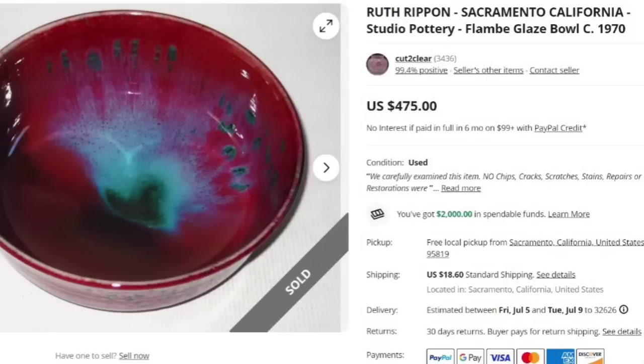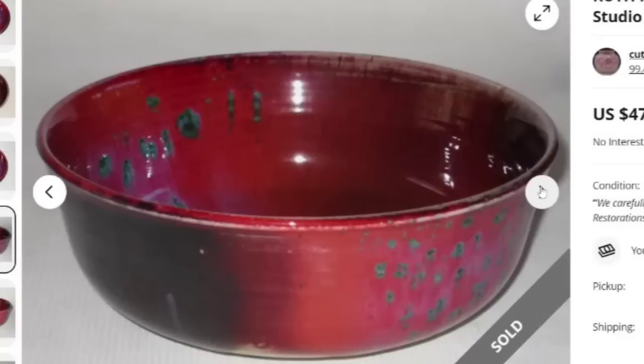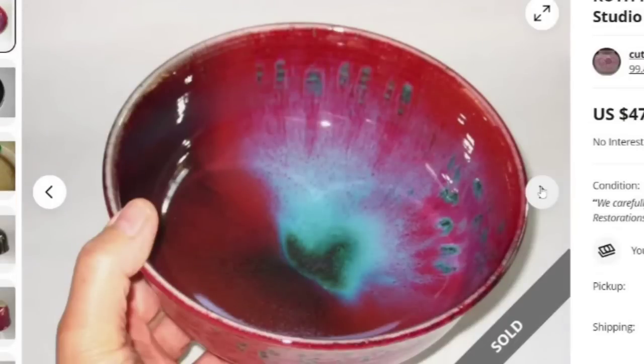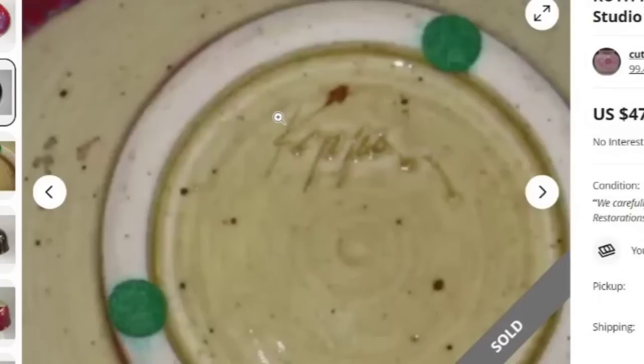Now, I would pick something like this up if it was studio and I had a set. But if it was a single bowl and it was not identified, I don't think I would. And that's because you see stuff similar to this quite often. So you have to be really careful, especially if you're paying up. I love this glaze. So here is the signature on this one.